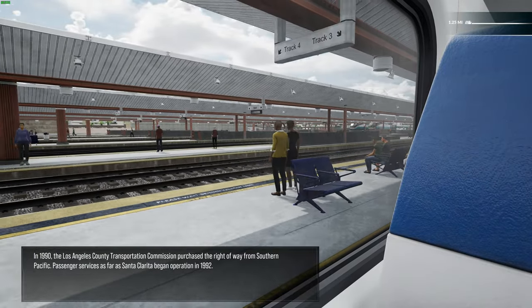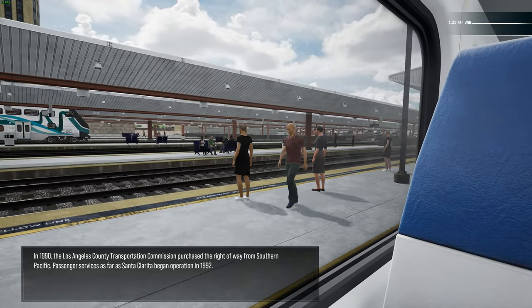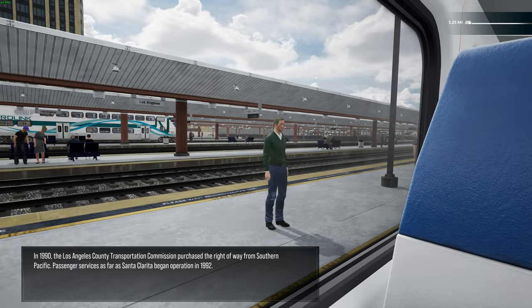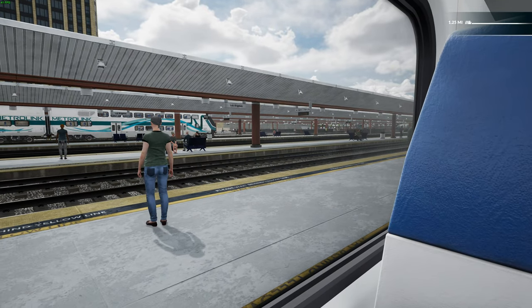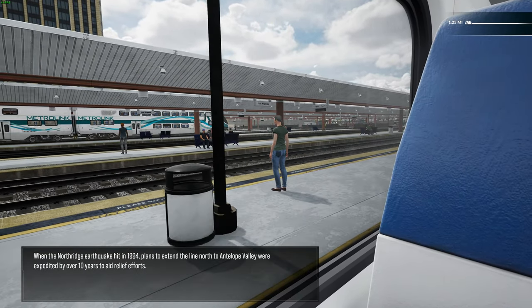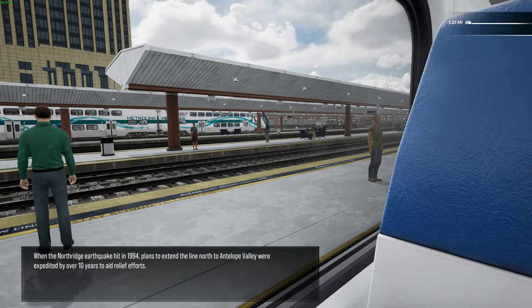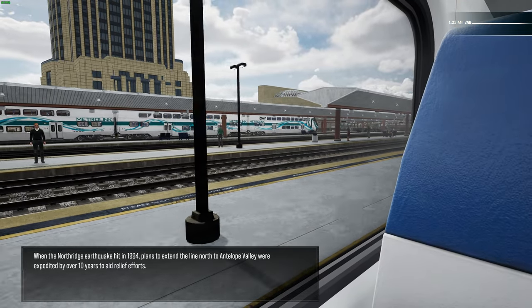In 1990, the Los Angeles County Transportation Commission purchased the right-of-way from Southern Pacific. Passenger services as far as Santa Clarita began operation in 1992. When the Northridge earthquake hit in 1994, plans to extend the line north to Antelope Valley were expedited by over 10 years to aid relief efforts.